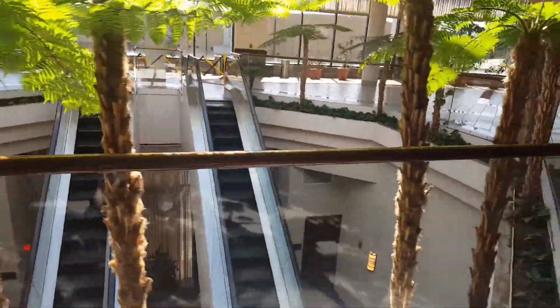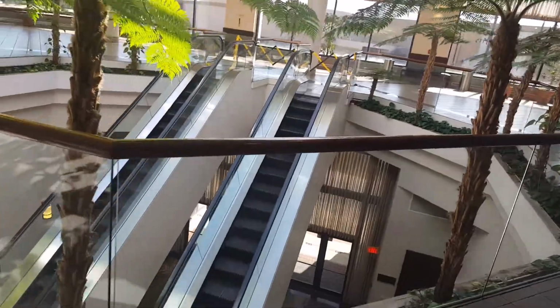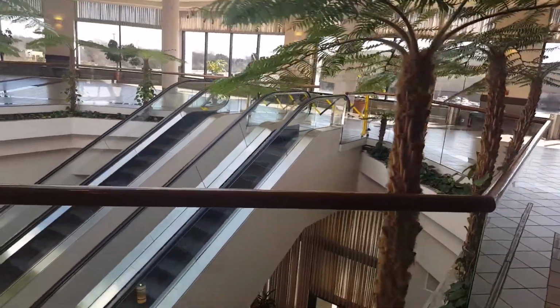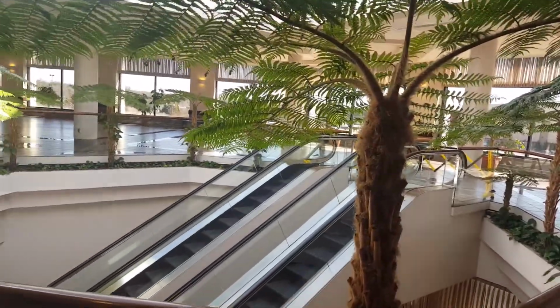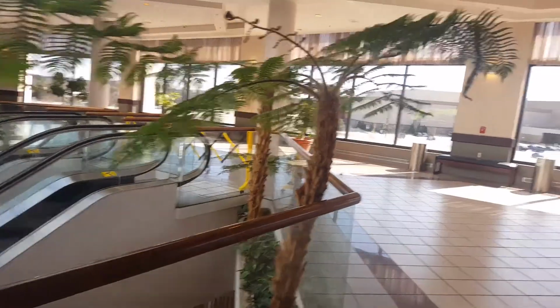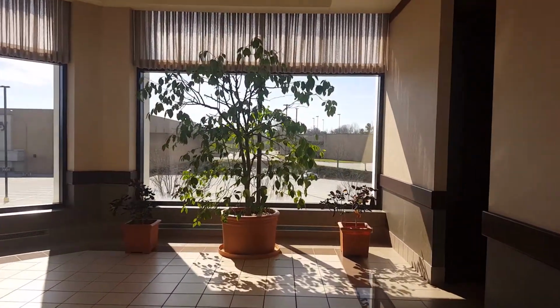See, a lot of people don't think you can grow plants indoors. Well, here you have it. Plants indoors. Really cool setup. And no, they're not fake. I actually like what they've done with these pots on the outskirts.